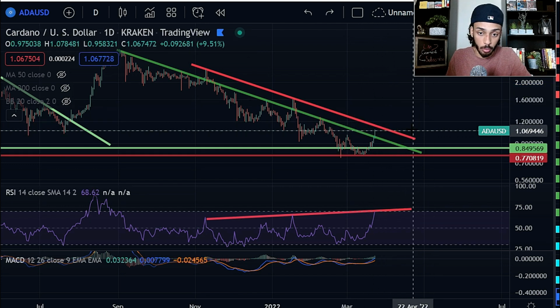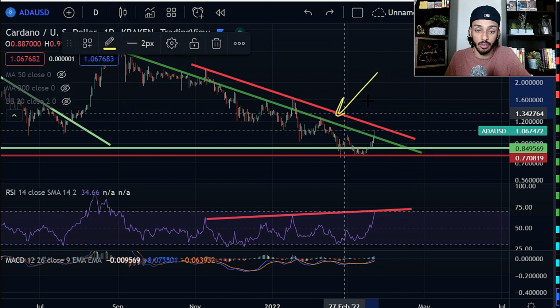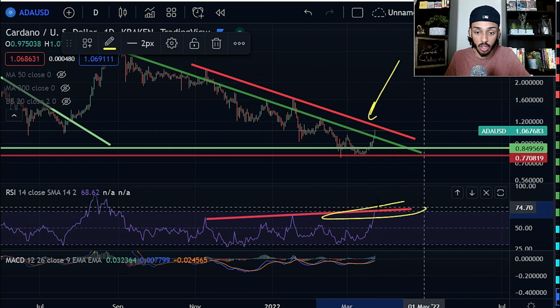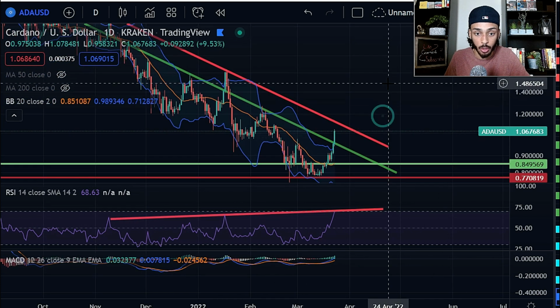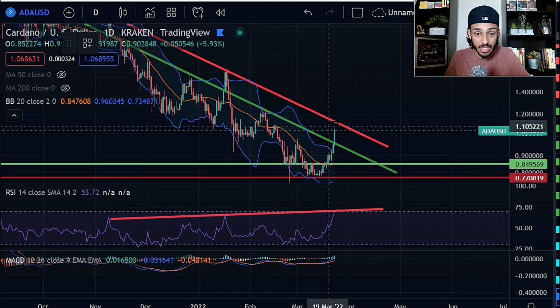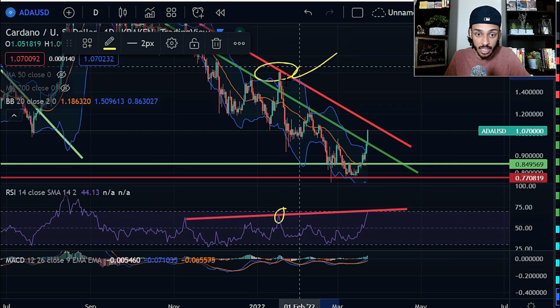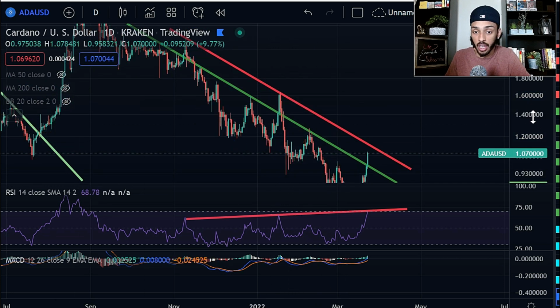So what I'm looking for personally is that we need to, one, get back from below this red level of resistance. As we can see, as we are approaching it right now, we are also approaching it here on our RSI and getting extended into the top side of our Bollinger Band envelope. Every single time that we see this happen, we interact with this line, we interact with this line, we get extended outside the Bollinger Band envelopes, we have seen the continuation to the downside for ADA Cardano.